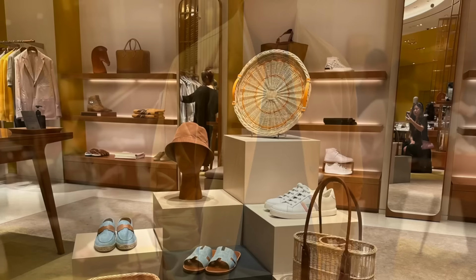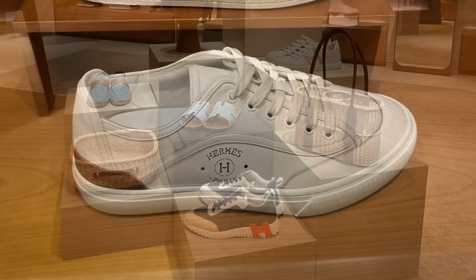And this is hubby just trying on a bomber jacket. He wasn't a fan. I thought it looked all right, but he said he's not cool enough for yellow. And this is just some of the gorgeous display in the men's section. One thing that he does really like are the Hermes sneakers. So he liked that gray and white one. But I think that if we do get it, we'll probably just get it back in Melbourne.